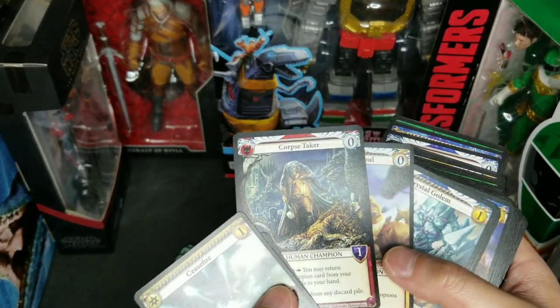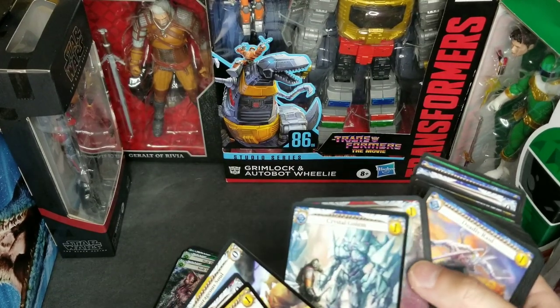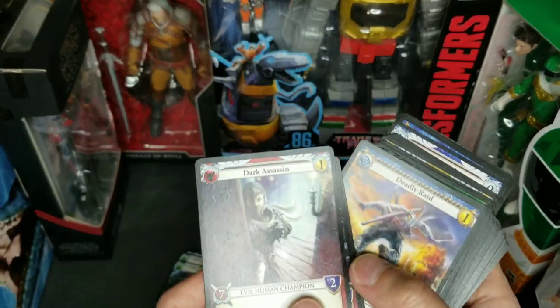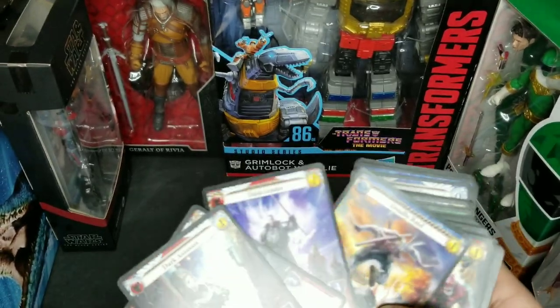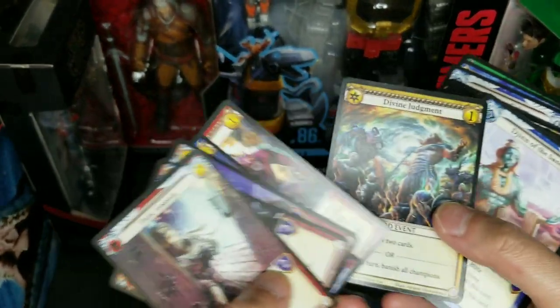Corpse Track Taker. Courageous Soul. Crystal Golem. These are neat. Assassin. Knight. Dark Knight. Dark Leader. Raid. Deadly Raid. Demon Breach. Divine Judgment.